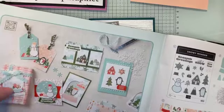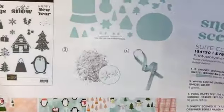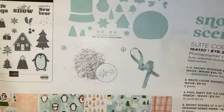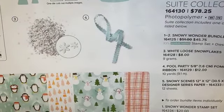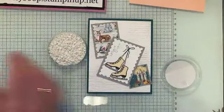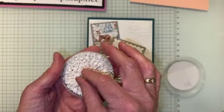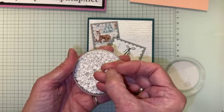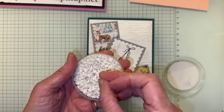Okay. Here it is. Okay, so it comes with like a super cute, here they are. These white snowflakes, number 3 right there. It doesn't say how many, 9 grams of loose white snowflakes for $8. And this is what they look like. There's a lot of them. And I don't really know how to describe them. They're a little bit soft.